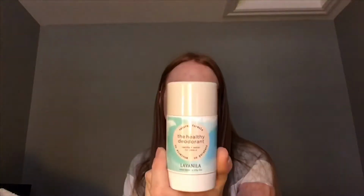So I've also been using this. I've mentioned this in a past video. This is the La Vanilla Healthy Deodorant. This one is in the scent vanilla and water. And I really haven't been wearing deodorant lately because I don't want to harm the baby. And I shower daily, so it's not a huge issue. I'm not going to be smelling really bad. I actually find when I use one of these aluminum free deodorants that I smell worse than I would have if I just hadn't put anything on.